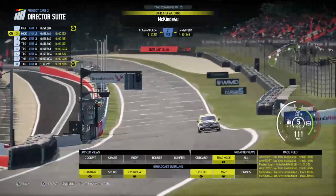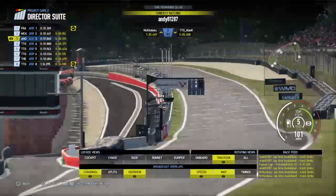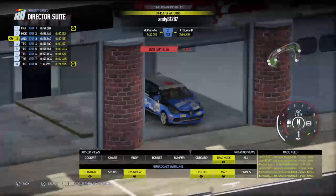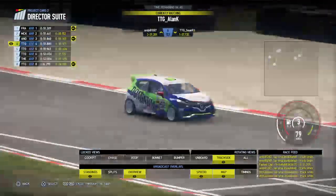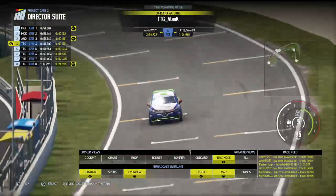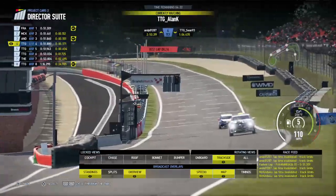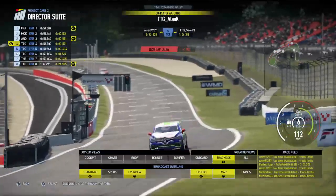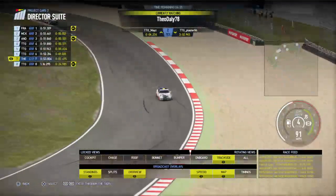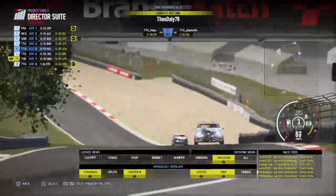McKinley for you across the line, not improving at all. Andy coming across the line. Let's see if he can improve. He's only 500ths off there on that lap. Andy decided to literally bung it into the pits. Alan Kay about to come across on the Irishman. Got a car ahead of him, not improving there. And that car ahead of him was Theo Daly.